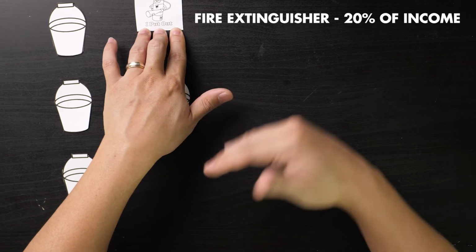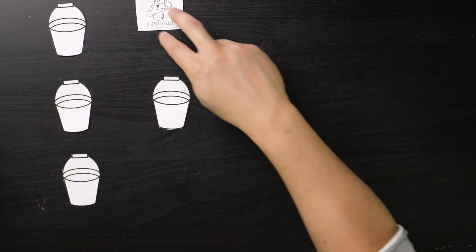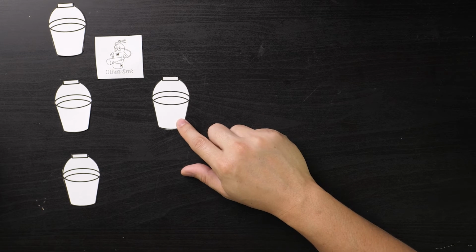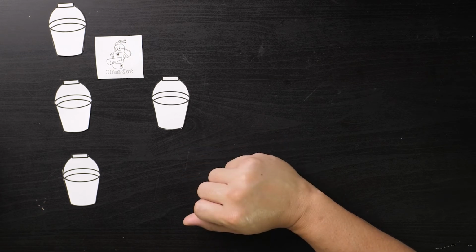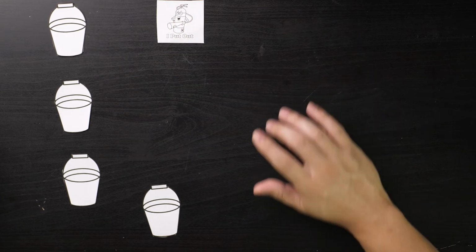And that will obviously grow as you pay off the debts that we've been talking about. So fire extinguisher first, you point it towards your Mojo account, which is your emergency fund. And once that's full, then you point it towards your other debts that we had earlier.